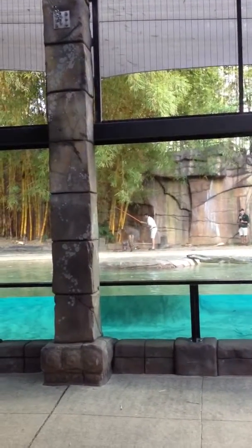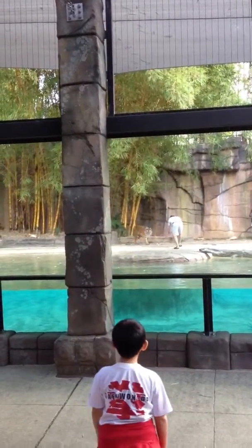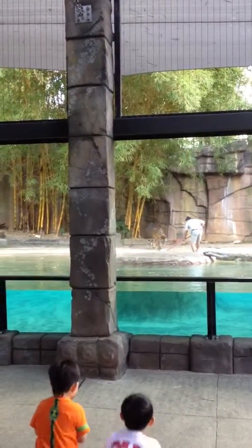So I think Chay is going to try for a jump. We'll see how she goes. Don't know if she's going to do that just yet. No. She's slowed down a little bit.